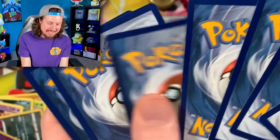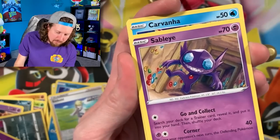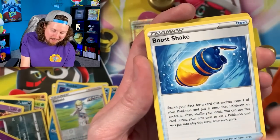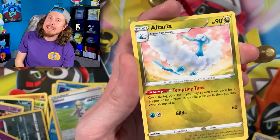Oh my goodness, that was wild. Back to back too, out of an entire booster box. Sableye, Carvanha, ooh, nah, nah. I won't ever be able to do that again. Energy, Floette, Boost Shake, Shelgon, Pyroar, and an Altaria.